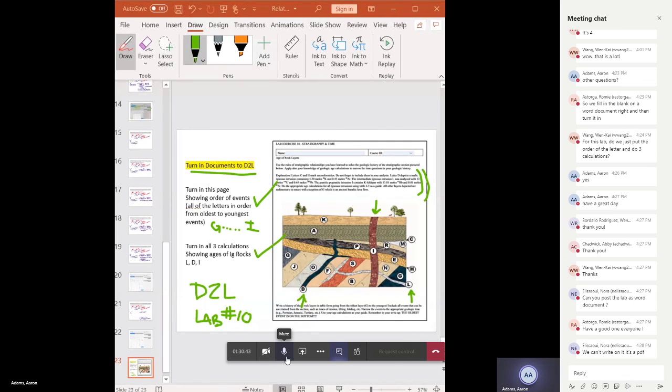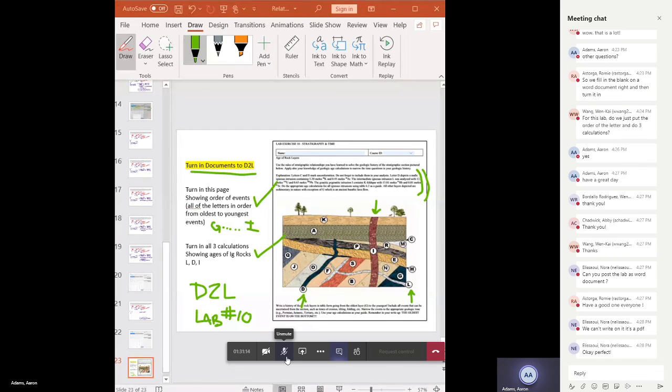There's a note here. Nora says you can't write on it. It's a PDF. So you could either print and write on it, or you could just copy it onto a document and draw on it, if you want to do it that way. Or if you want to just make your own Word document, that's fine, and just say order of events, and just list out the names, and then show your calculations that way. That would be fine. I'm flexible on how you deliver that back to me. Yeah, there you go, Nora. That's fine.